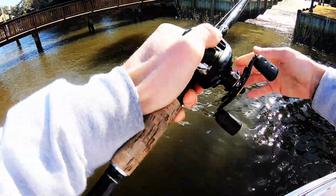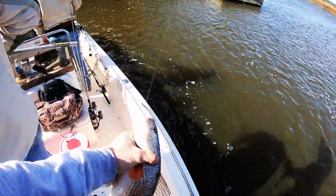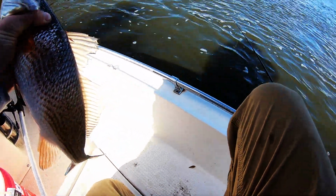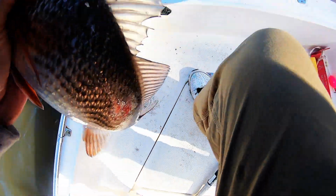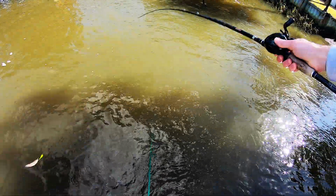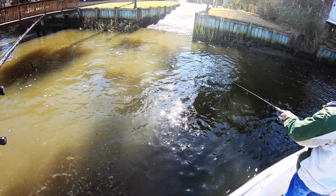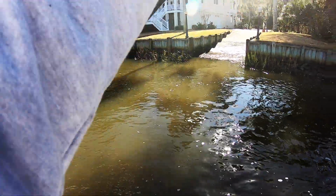That's a keeper fish. About 16, so. I don't think yours is hooked. That cooler open right there. That's a good fish.